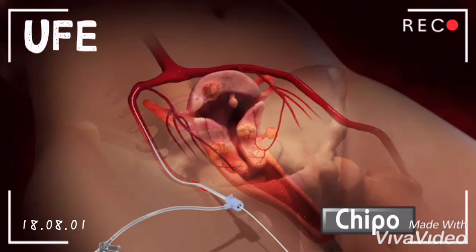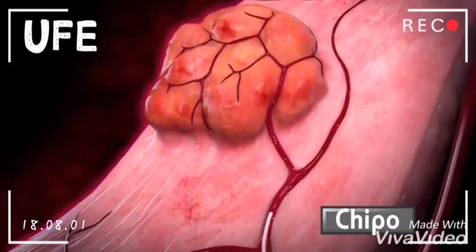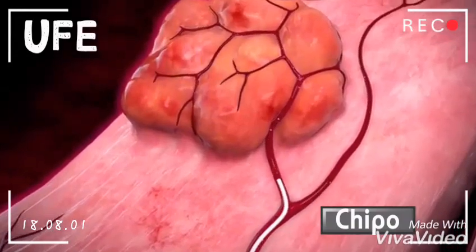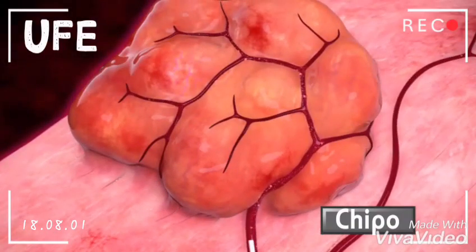It is guided up the femoral artery and into the artery that supplies blood to the uterus, called the uterine artery. The catheter is then guided to small arteries that supply blood to the fibroid. Uterine fibroid embolization delivers tiny microspheres or particles to the artery that supplies the fibroid, cutting off the blood flow, causing the fibroid to shrink.